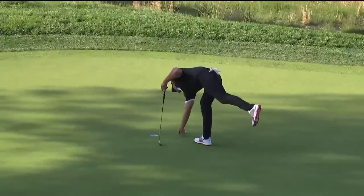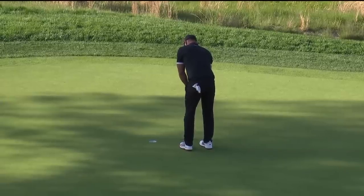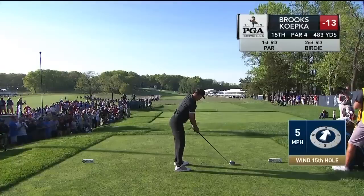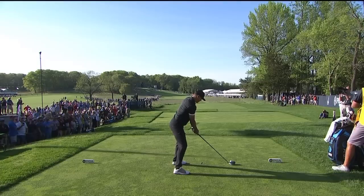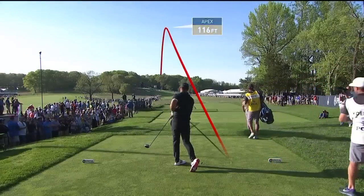A no-stress par. That's all you're looking for. You are looking just to make sure that, okay, hit a green. Don't work too hard on trying to make par. Got the six-shot lead. We're going to see Brooks Koepka fire it down that left side and try to barely take it over that corner of rough that you see there, just left to his back. Helping breeze. And that ball's not turning.